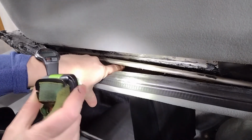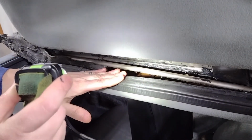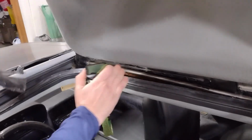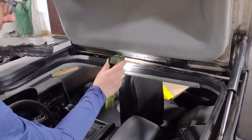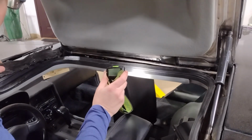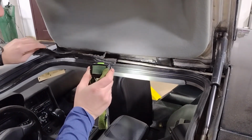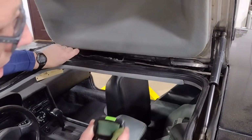This is the type of car where you open both doors, and you can see through underneath the torsion bar. I'm going to pull this all the way out for you. You can see front to back, there's just no roof cage there. Surprisingly, these doors actually seem to work, but obviously this is going to be something that needs to be addressed on this car.